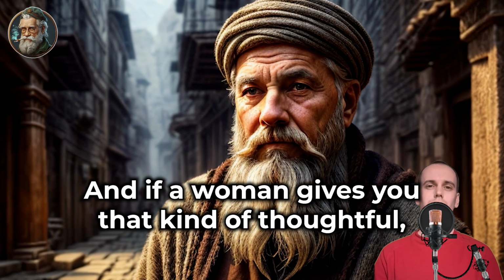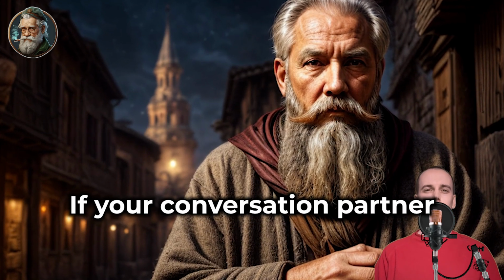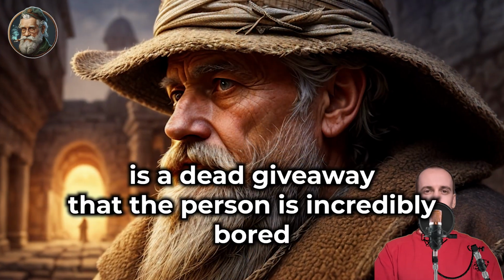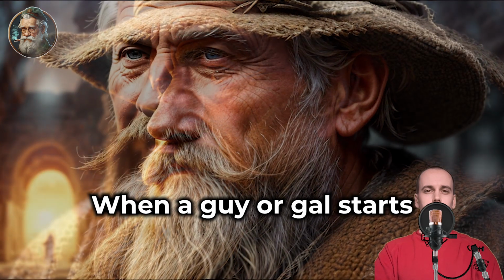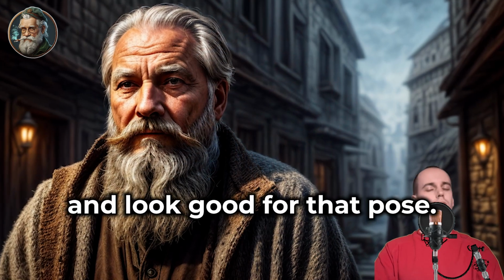And if a woman gives you that kind of thoughtful, appraising look, chances are good she finds you attractive. If your conversation partner seems to be gazing past you, that's a clear signal of complete indifference. Foot tapping is a dead giveaway that the person is incredibly bored out of their mind. When a guy or gal starts primping in front of a mirror, there's probably someone nearby that they're trying to impress and look good for.